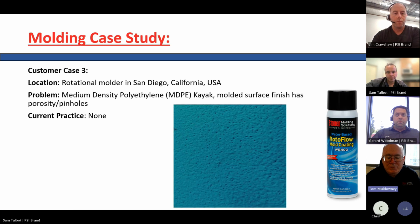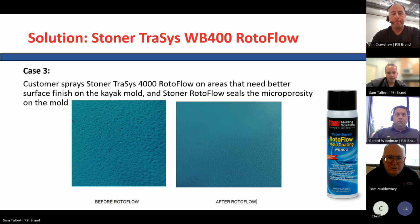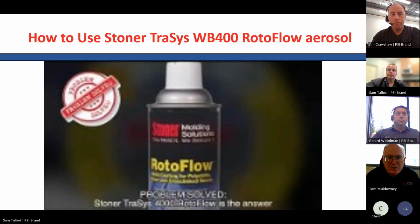This is a case in California of a company that was rotationally molding kayaks, and we have a big amount of that business around the world. But they were getting surface irregularities on their kayaks, and they were unhappy with them. So we showed them Rotoflow. This is the before, and that's the after. Okay. So we'll show you a little video real quick.